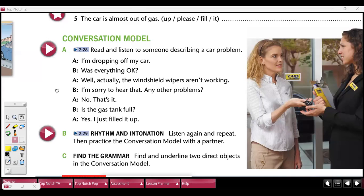Okay, well, actually, the windshield wipers aren't working. I'm sorry to hear that. Any other problems? No, that's it. Is the gas tank full? Yes, just fill it up. Okay, let's see. By the way, what are the windshield wipers? Windshield wipers? What's that? Do you remember the song, the wheels on the bus go round and round, and then he mentioned parts of that. Limpiaparabrisas, okay? So they aren't working, right?